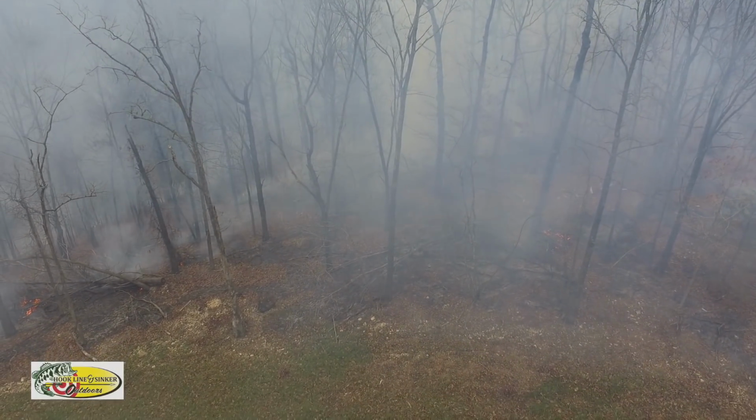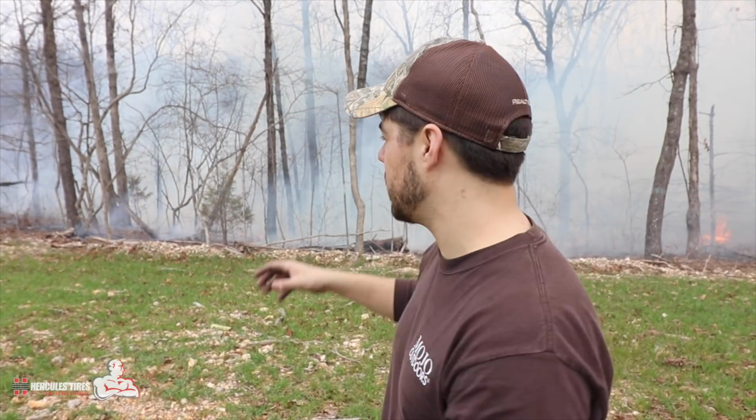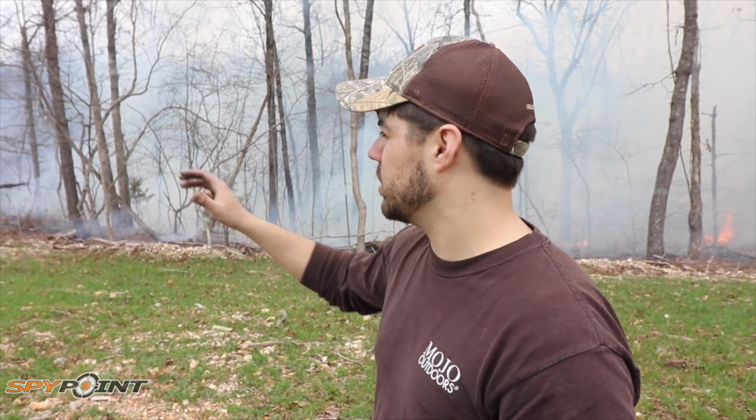So if you guys want to help me come up with a name for the valley between the two food plots, that would be kind of cool, and we'll feature it here on the show. But we're burning the west side right now. We're going to do the same thing through here.